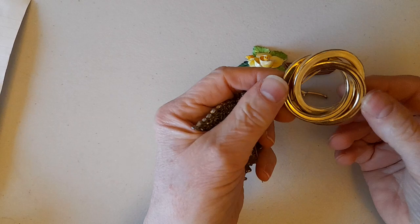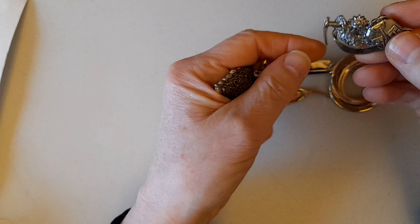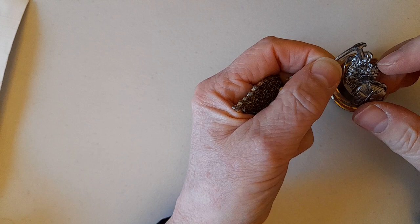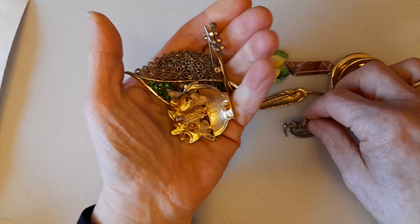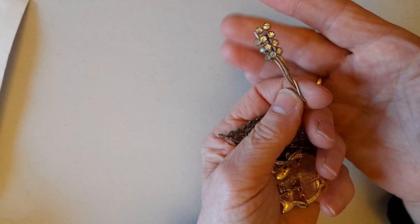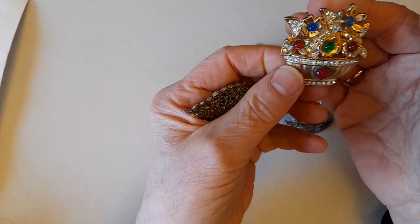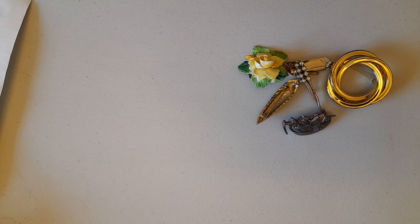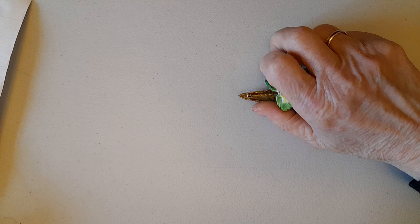There's this one, which has got a sickle and a rucksack. So mountaineering probably. Yeah, it's got an edelweiss and there's some rope. Got this one, which I think is trying to be a bunch of flowers. There's this one, which is a basket of flowers, and there's this one, which is a leaf, which has got a few of the green gems missing. And for this bundle, I'm asking £1.50. Lot 376.